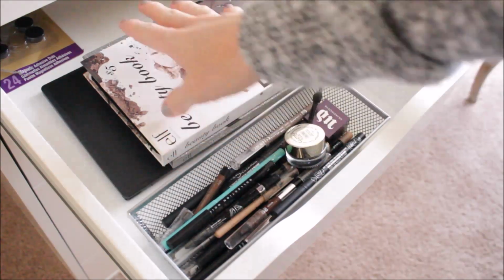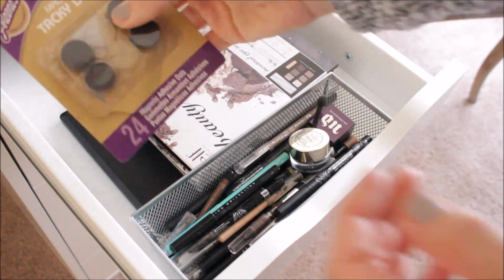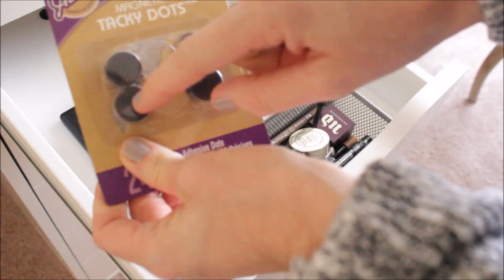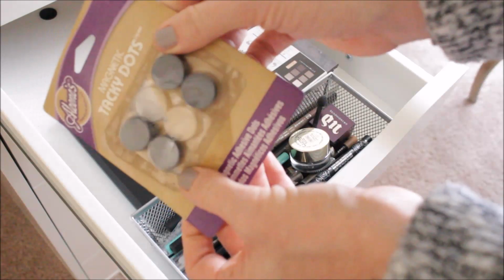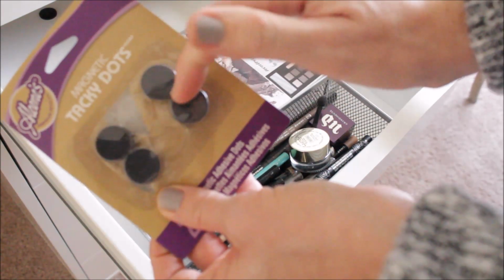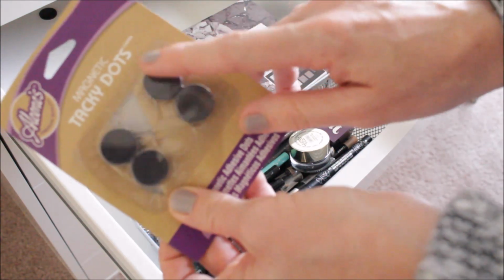Okay, behind my eyeliners there, I do have these. I'm going to show you these real quick. These are just like these magnets that have a tacky side on the other side. So they're great for eyeshadows. I got them at Michael's. They're really nice to put on single pan eyeshadows and stick them in Z palettes. So really, really good magnets.